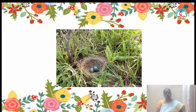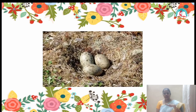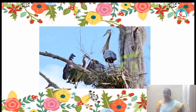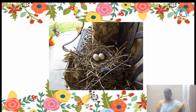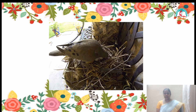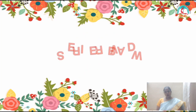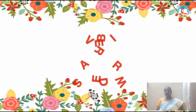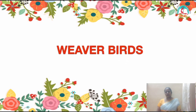Birds' nests could be found under the ground, on the ground, and high up in the trees, cliffs, or even buildings. Sometimes we can see a bird's nest in our house too. Now let's see about the different types of birds and their nests.